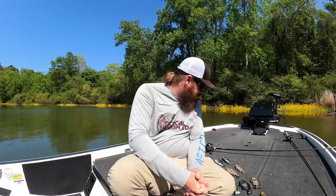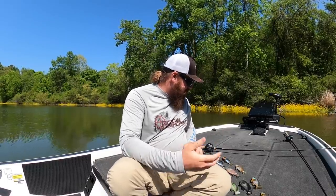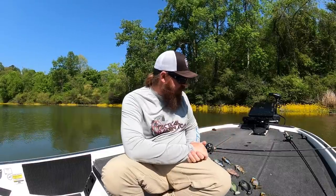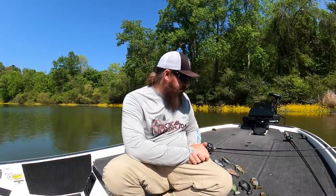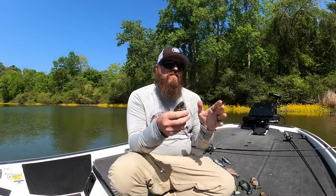Let's talk hard baits. Hard baits are a little different animal. So hard baits, I have two categories. I can't necessarily say glide baits and multi-piece because there's some overlap. But with my hard baits, it's fast retrieve and slow retrieve. And the way I choose between them is the bass's behavior.